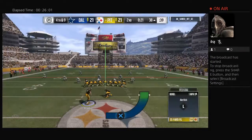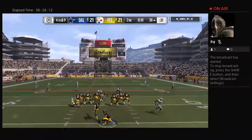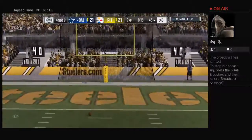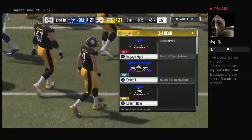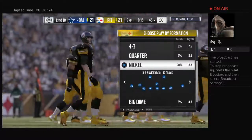Now Chris Boswell for the Steelers field goal try. This officially a 55-yard attempt. And that'll be off the crossbar and out. It's short. He couldn't get it there. It's no good. And this game will remain tied here in quarter number 2.